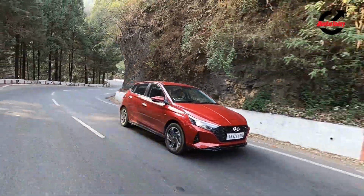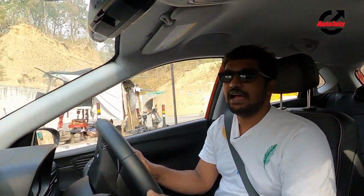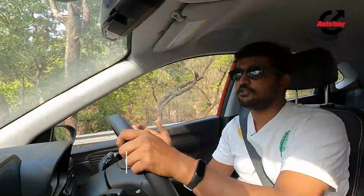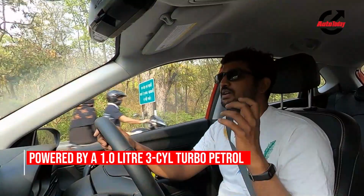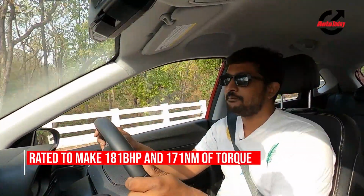Now we've had the chance to put the i20 iMT through its paces in the Garhwali region, and I'm happy to tell you that no matter what we've thrown at it, the iMT gearbox has worked absolutely perfectly. Be it those complicated stop-start places where you have to stop in first gear on a steep slope, the i20 has still worked. Although it needed a little bit of help from the handbrake, it was more or less smooth, and it took a lot of pressure off the fact that your clutch work has to be precise and it made life a lot simpler.